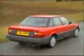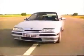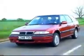Unless you introduce style into the equation. Rover has had a huge success with its 200 hatchback. Not only did it sell very well, but so have all its derivatives, the latest of which is this, the 400 Tourer.